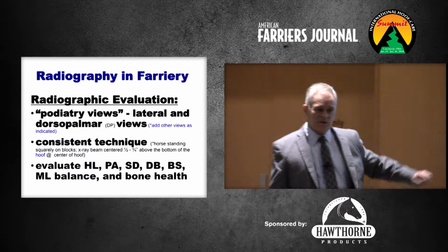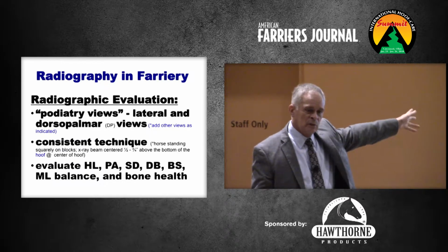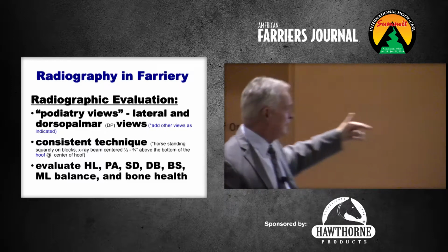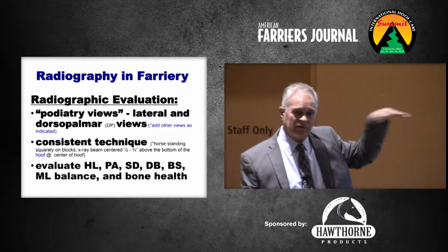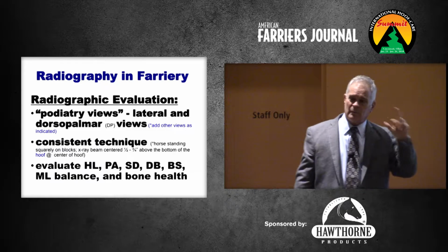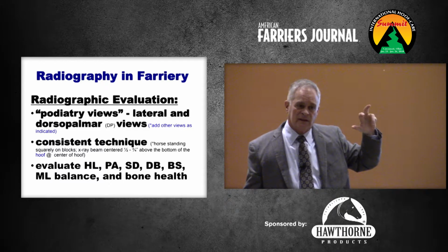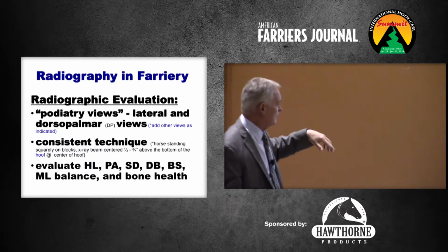Radiographic evaluation. We're just going to spend a little bit of time on this. At minimum, what we call podiatry views at Virginia Tech. We just made that term up, but they're going to be a lateral, meaning from the side, and a dorsopalmar, meaning straight from the front. Those are the minimum you would need as a farrier.